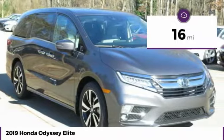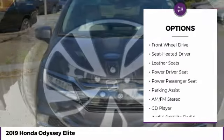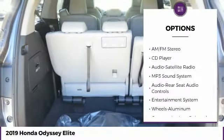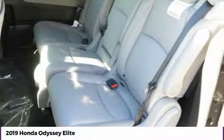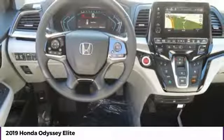Here are some of this vehicle's great options: traction control, navigation system, power passenger seat, anti-lock braking system, air conditioning, Bluetooth wireless data link for hands-free phone, moonroof, home link garage door opener, power steering, cruise control. Come see the car for yourself.